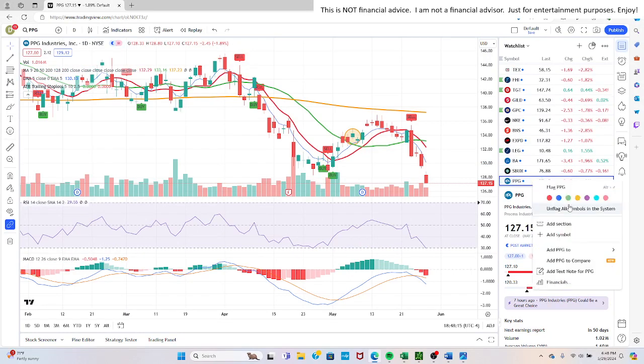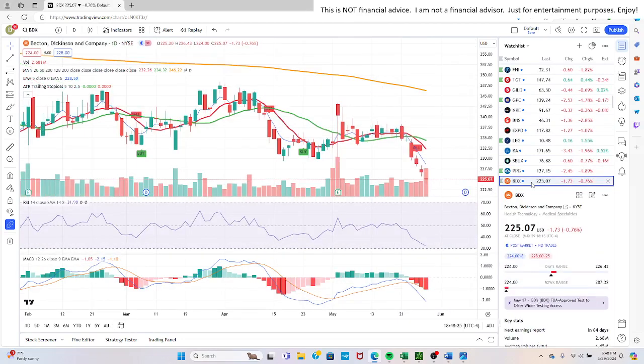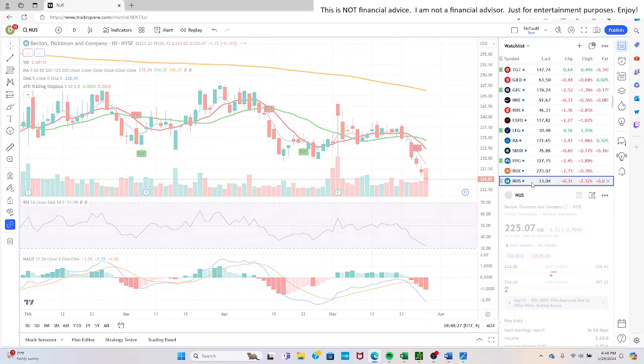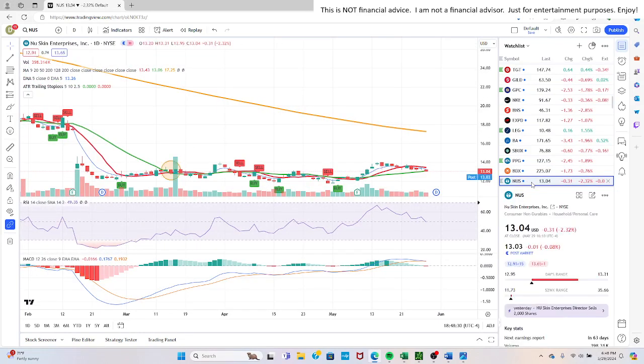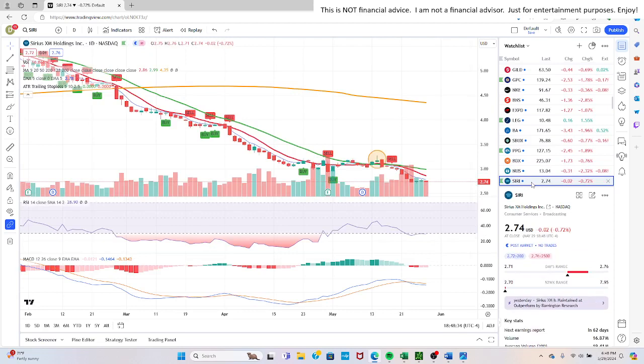PPG was definitely on the screener today. So this will be another entry. And then hopefully, we get around here for the entry. And our cost basis is similar, but slightly reduced. And when the thing finally runs, we make twice as much money. Right? That's the idea.